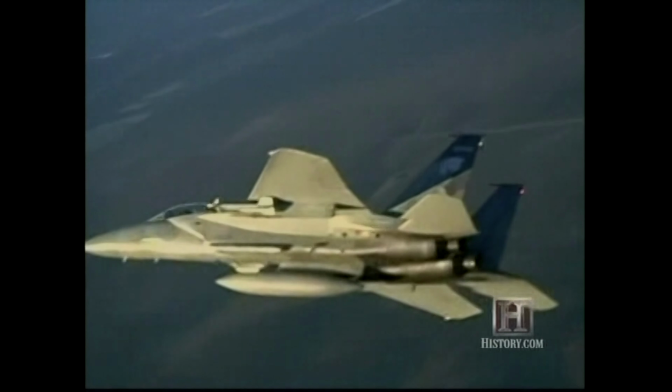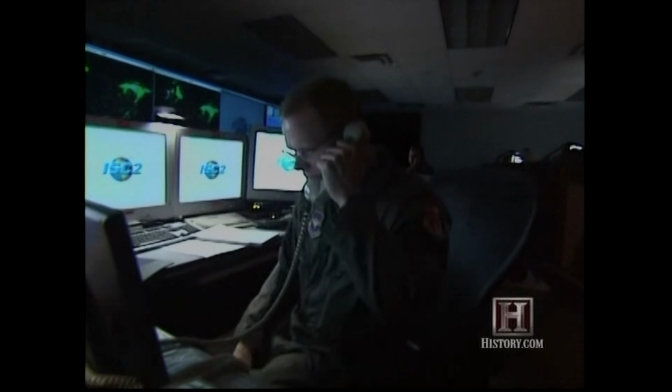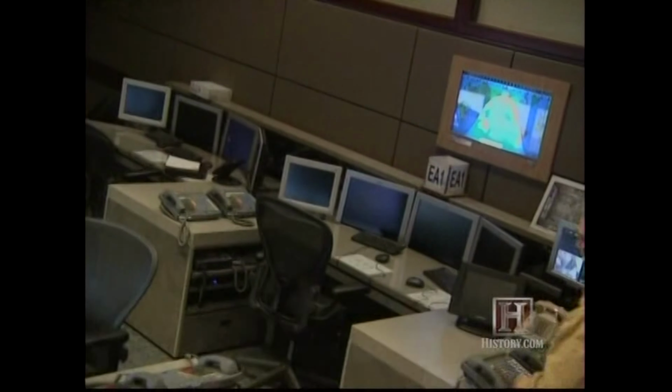I was blown away when I found out from the general that since 9/11, fighter jets have flown more than 27,000 sorties to deter, prevent, and defend us against potential terrorist threats. They truly are the watchdogs of the United States Air Force.